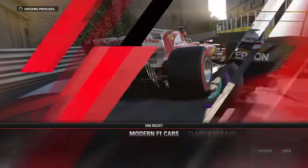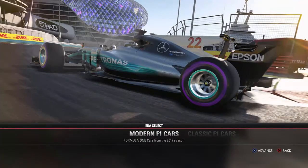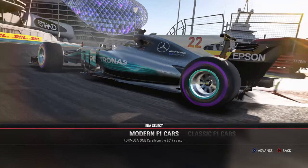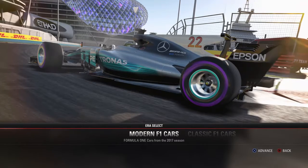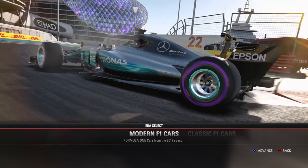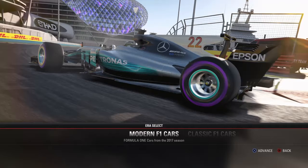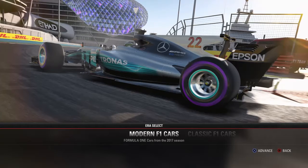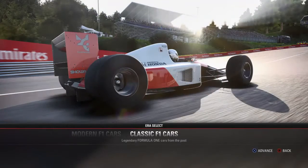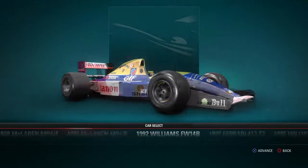We will be doing, like we do every Wednesday before the Grand Prix weekend starts, a time trial event. And this week, it's Spain, Catalonia in Barcelona. And yes, we will be doing a time trial, basically, and we'll be taking two modern F1 cars this week, comparing them to two classic F1 cars.